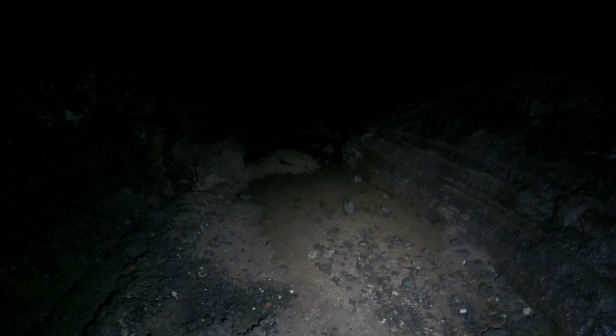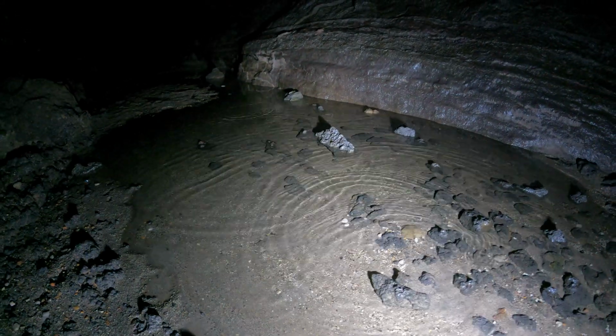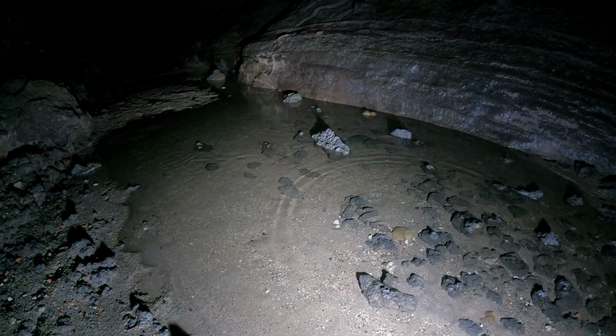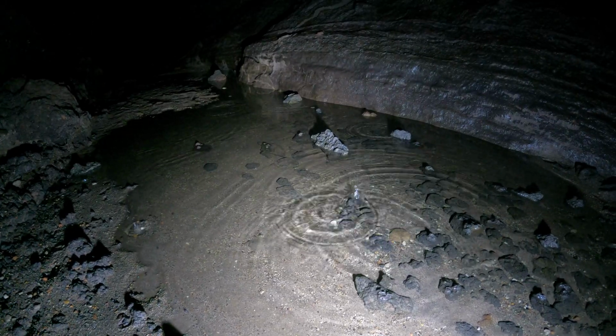So let me pan down here. So here's a small pond. Should be able to tell by the water splashing. There's water dripping from the ceiling. That's only a couple inches deep. Good news is I don't have to walk through it. I don't know if you could tell by the background noise if the camera's picking it up or not, but there's a lot more water dripping from up ahead, or down ahead technically, forward ahead.